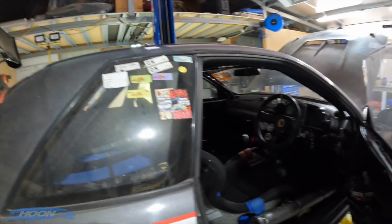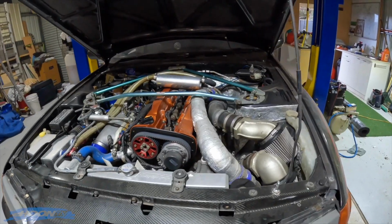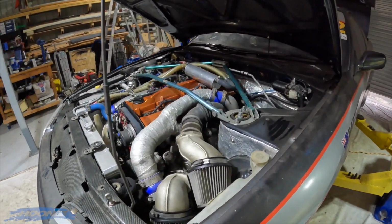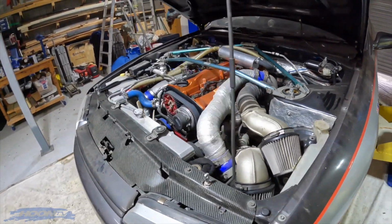Oh, it's going to be great to get this thing going. I can't wait. Hope everybody is half as excited as I am. Welcome to the GT-R, the start of the build. Modernising the old beast. Can't wait to tell you what's coming up.